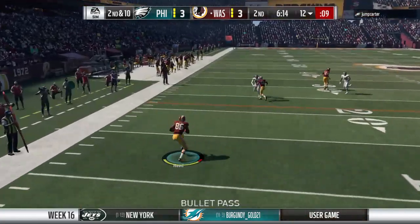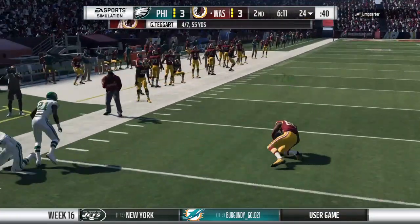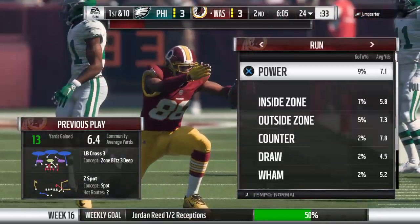They'll look to throw. Out to the left here to Reed, and able to get this one out just shy of the 25 at the 24. They give him 13 yards there on the play and a fresh set of downs.